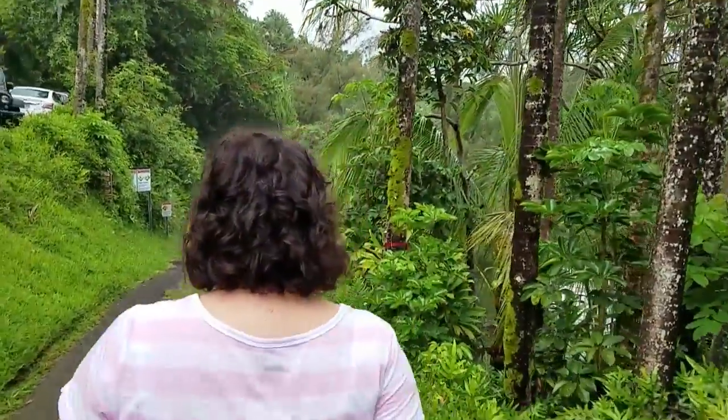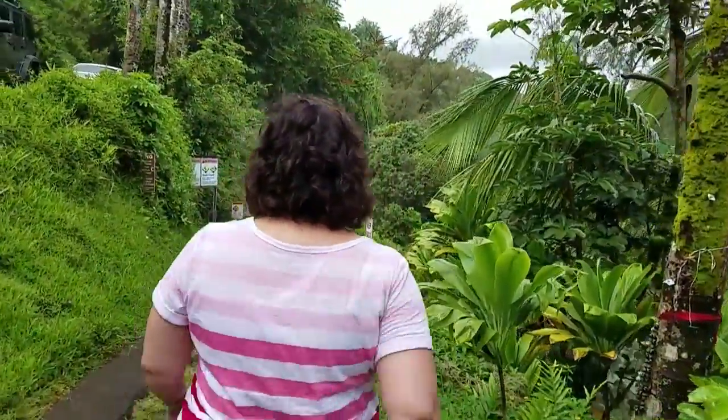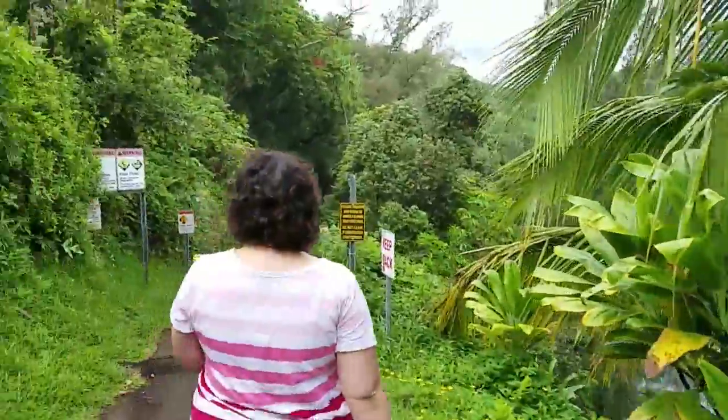But it's a pretty easy little walking path. It's all paved. And we're heading down to the bay.